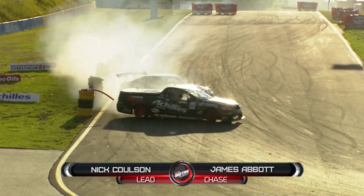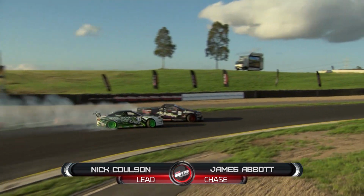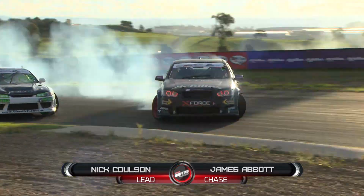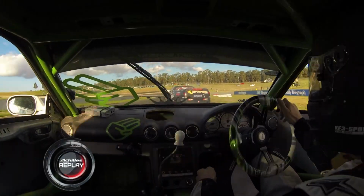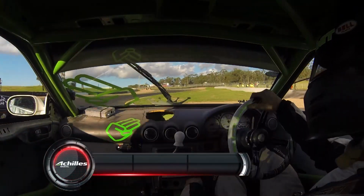Coulson with big speed on approach. Both drivers letting the rear ends just about touch the tyres, which is where you need to be. Oh, just nipping away at that tailgate. Great proximity. Yeah, Jabbett's really not letting anything go there for Nick, and as they come through that last clip, pretty close there. We head to the replay here, and you see them both come in, both bums right in that clipping zone, and then nice and quick into that inside clip.